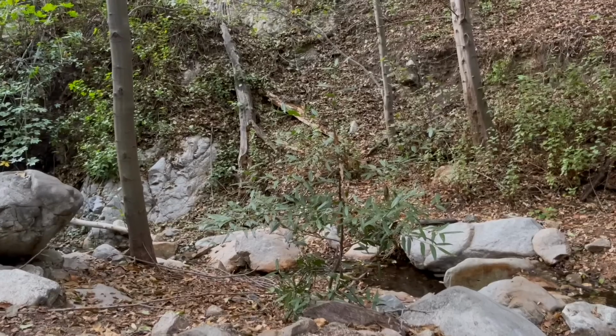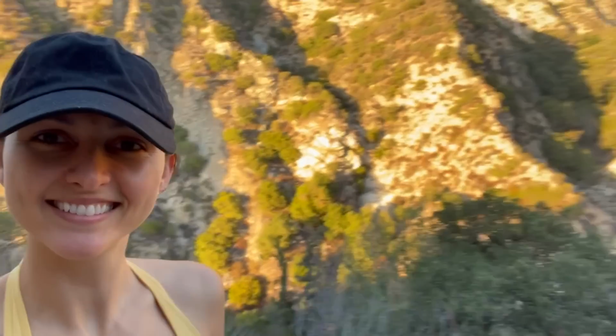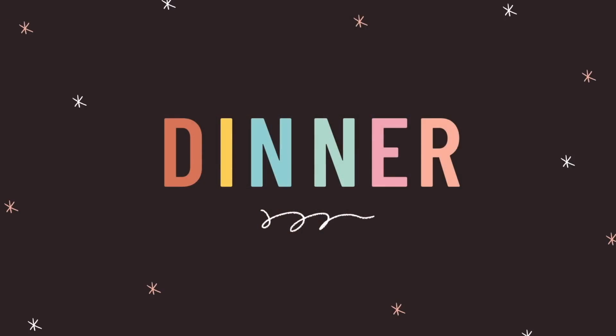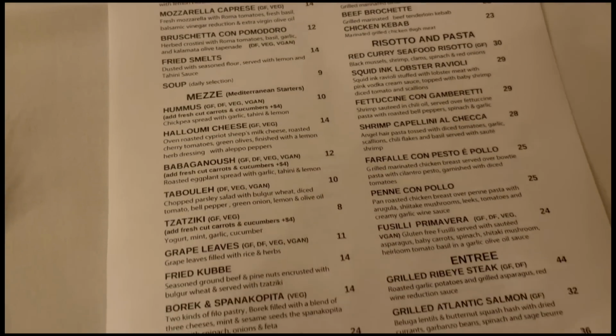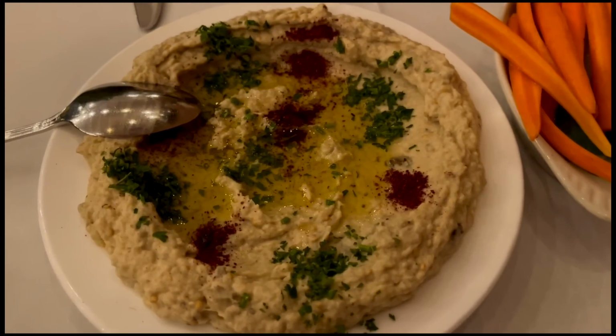After that, it was time for a hike in Altadena, and it was so beautiful. I'm thinking about what we're gonna have for dinner for the last 25 minutes of this hike. We've decided on Greek food. Greek food! There are definitely some vegan restaurants in Pasadena, but there's not quite as many as in LA. But I do find that even the more traditional restaurants have vegan options, and I love when they're actually labeled vegan. It just makes it so much easier.